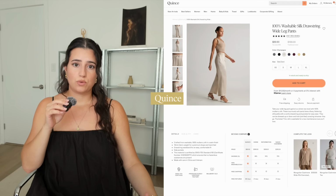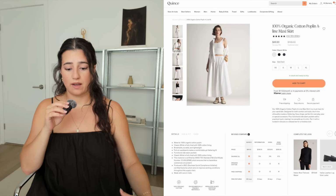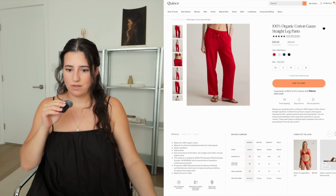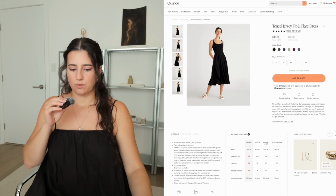I can attest to the way that they wear and their quality and the way that they wash, and they have held up really well for me and I love them. They have pretty much every silhouette that you can think of, every category that you can think of, and obviously they're a bigger store, so they have really good stuff for fall and winter as well.